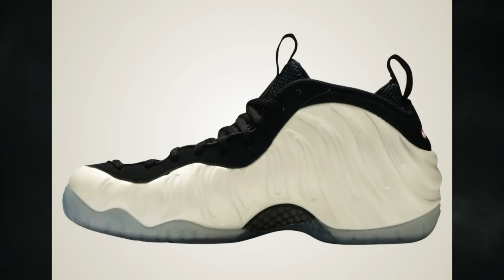Now, the shoes initially dropped in 1997. The first time they retroed was in 2002, and then we saw a release take place in 2009 as a House of Hoops exclusive. A year later, in 2010, the Pearl would drop again, available at more retailers. And then the last time we saw the pair release was in 2015, part of the Class of 97 pack.